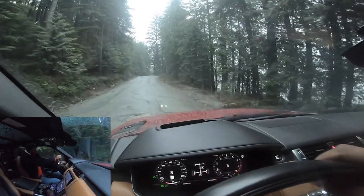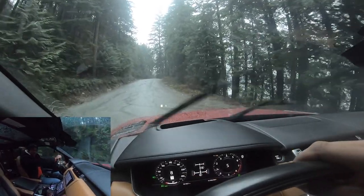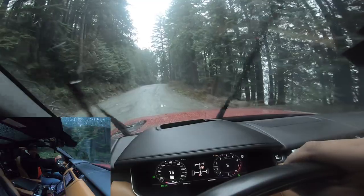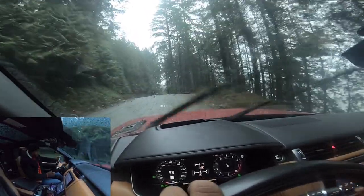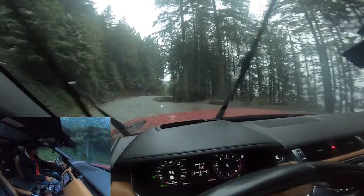I don't know how people drive on these roads for hours, because I'm honestly getting a little tired of it. And it's been like 10 minutes.